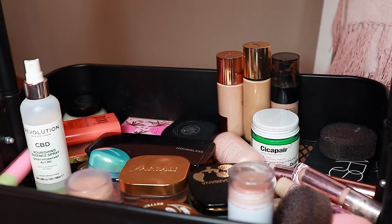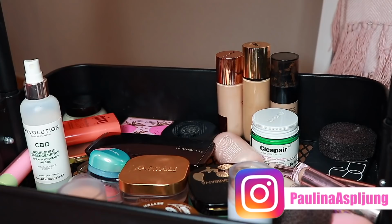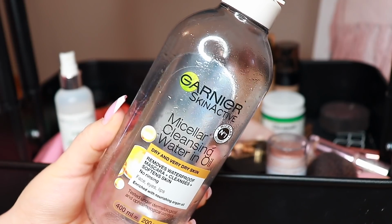But as per usual, if you're known to my shop my stashes, we are gonna start off with the empties. So let's just get into it. This time around I have so many empties, it's insane. I thought that I would start off per usual with the skincare. This is the first one that I finished up.